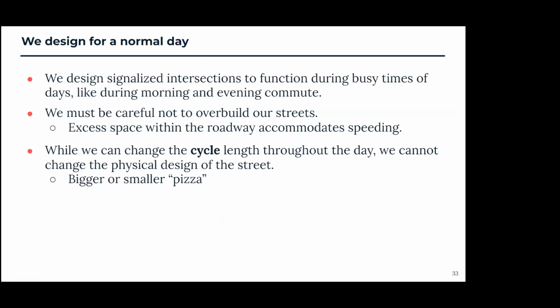One of the important things that we try to aim for is designing for a normal day. So when we run these Synchro models and we try to assess the morning and evening commute as the peaks, or the busiest times, we understand that the rest of the time of the day, the street is not operating with that volume of traffic. So we need to do a bit of a balancing act so as not to overbuild our streets and have an excess space during the rest of the day. Because what it does is it accommodates speeding along those corridors. And we know that that's both a safety and a quality of life concern.